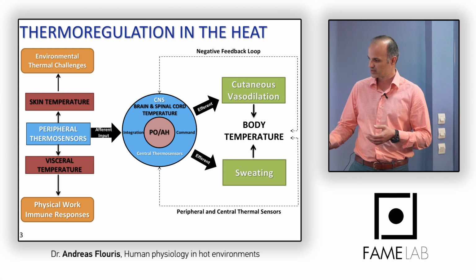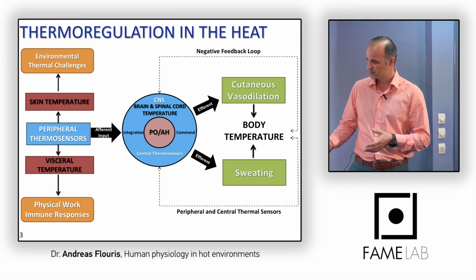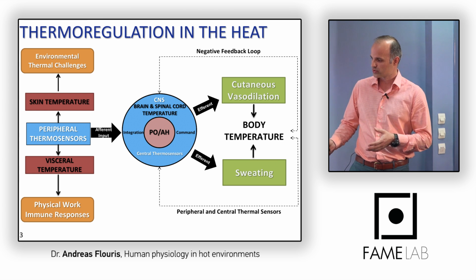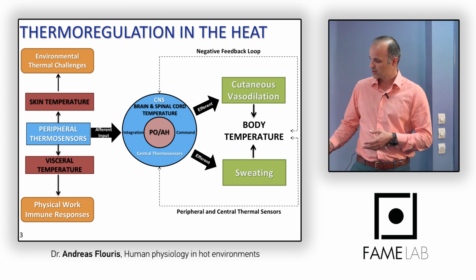And this is very nicely explained in this equation, which is called the heat balance equation, which is the metabolism and the work that we produce, which can be zero if we're just sitting, or can be very high if we're exercising. And this is radiative, conductive, and convective heat loss. And this is evaporative heat loss through sweating.